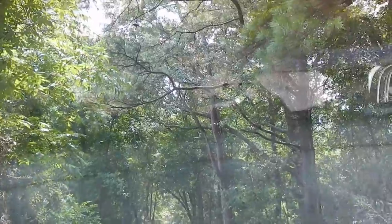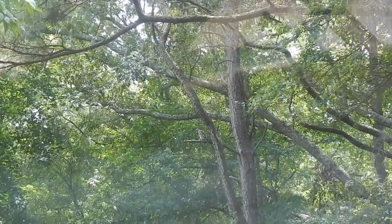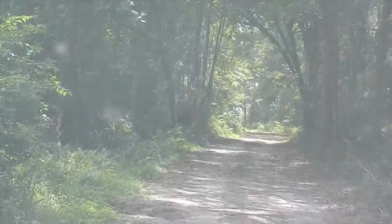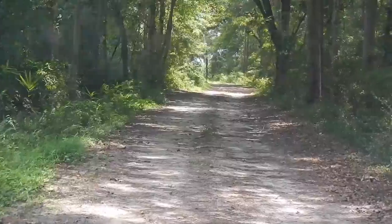It's a beautiful hawk. I don't know if it'll focus or not. Up there on that limb. There he goes. I pretty much scared him once with the truck, but he's going down the road, so that's pretty cool.